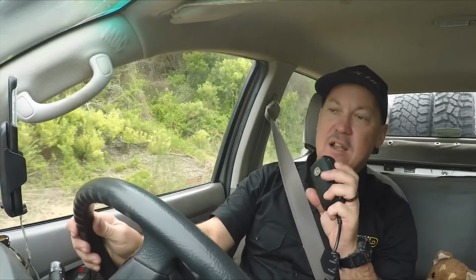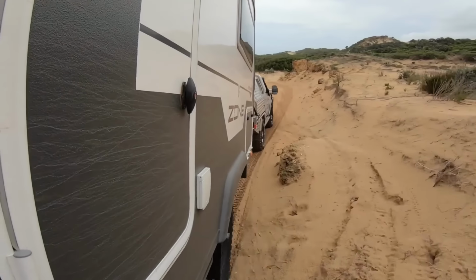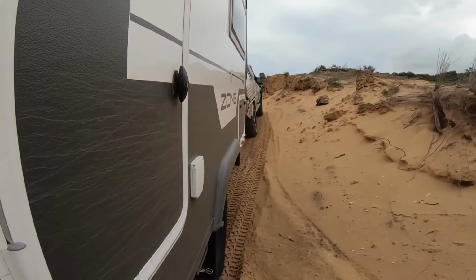Yeah, what they actually do is push the sand in front of the tyre of the trailer, and it acts like a chock. And then the wheels stop spinning completely, so you're just skull dragging it if you leave too much pressure in them.